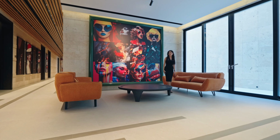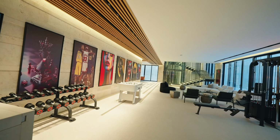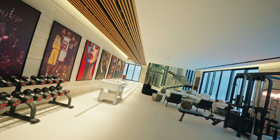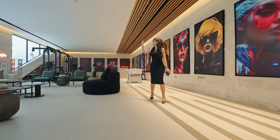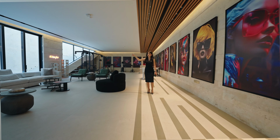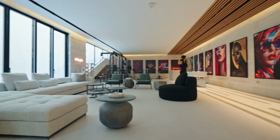It's crazy. This serves as a fully fledged art gallery, or your own private gym, or your own sauna, health club, you name it. This is another seating area, beautiful. This feature is very important. No drama please, because we live in Dubai, we have the best life in here.